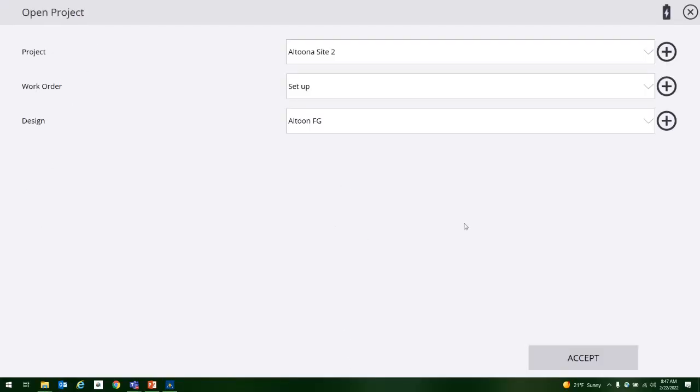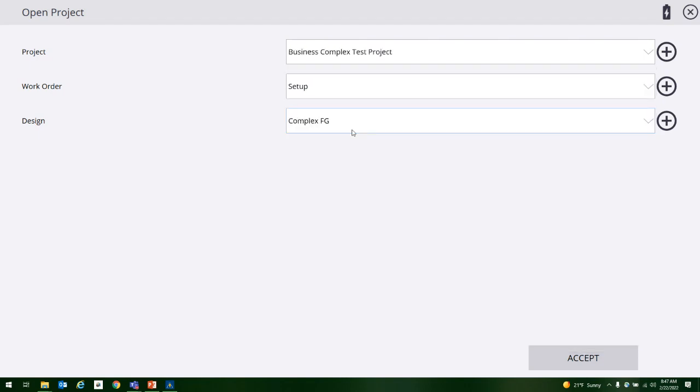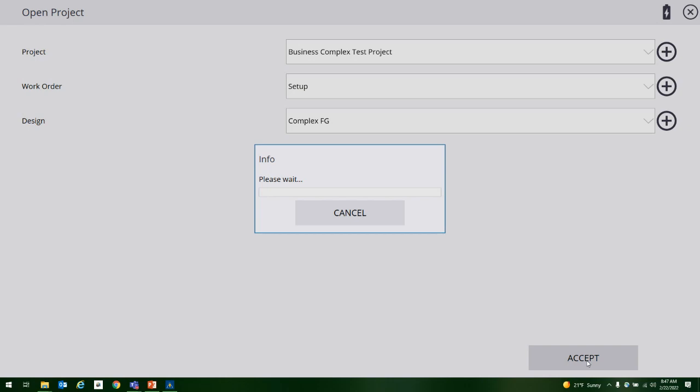So say you're starting your project and you have that project loaded into your SCS 900 data folder. At this point, you wouldn't need to hit the plus button there. You can just click into this drop down menu and find the name of your project. For me, it was the Business Complex Test Project. I can click that, and it already loaded everything up for me. Then you can hit accept, and that'll load that into your data collector.